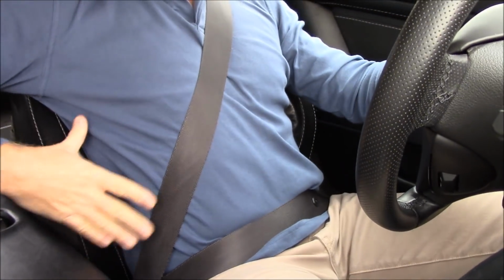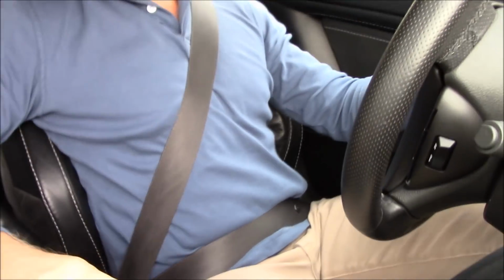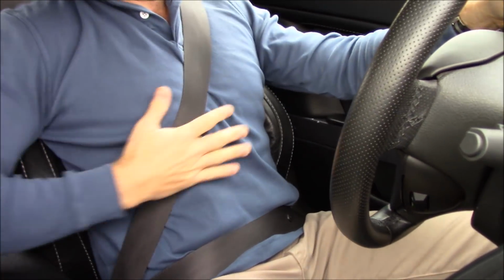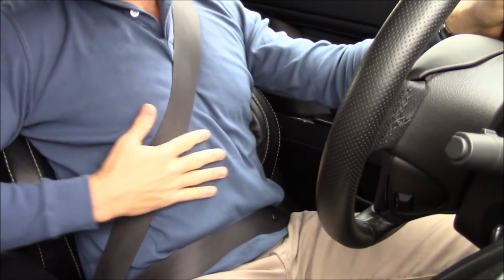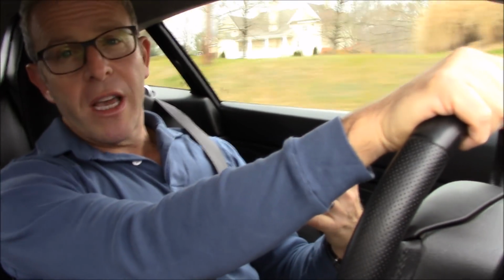That thorax keeps you in. It keeps you hugged to your seat, so you are not flying into your seat when you take a corner like I just did. It really straps you in really nicely, and of course the harness belt keeps you safe and sound.